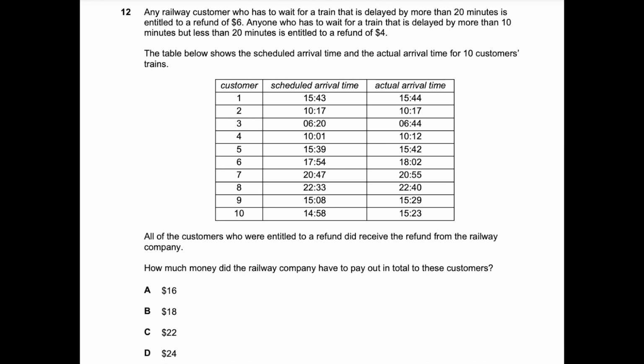The correct answer is C, because customers whose train was delayed by more than 10 minutes but less than 20 minutes are entitled to $4, and those whose train was delayed by more than 20 minutes are entitled to $6. Customer 1, 1 minute late, equals $0 refund. Customer 2, 0 minutes late, equals $0 refund. Customer 3, 24 minutes late, equals $6 refund. Customer 4, 11 minutes late, equals $4 refund.